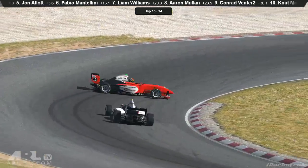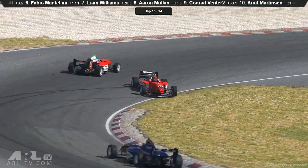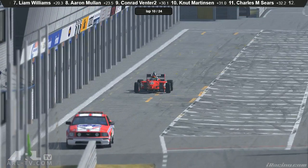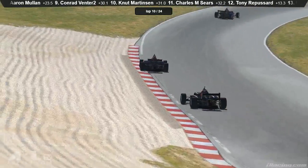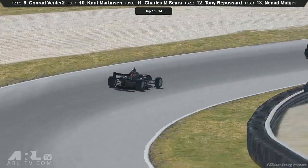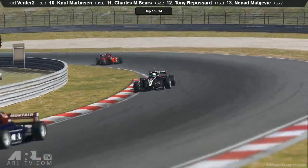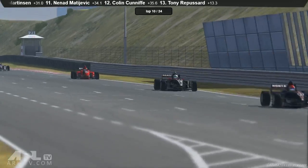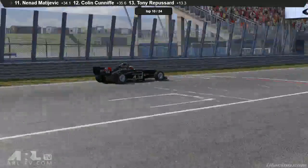So yeah, now we're on to lap 10, and let's have a quick run through the top 10. Make sure we know where we are. So as we've been seeing, still in first position there. He's got a second gap now to Marco Montaldo, getting close to just breaking that draft perhaps, which is then going to give you an opportunity a lot more for Rabstein in third to get a good run on Montaldo. So second Montaldo, third Rabstein, fourth is Peter Velkov, fifth is John Allett, sixth now is Fabio Mantilini after Tony Repizard has pitted.